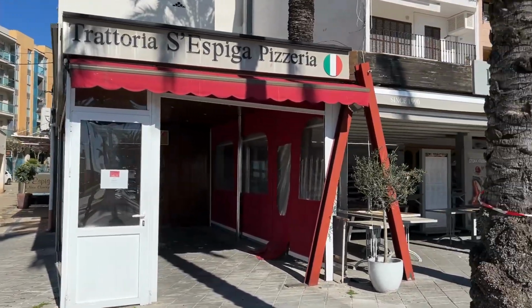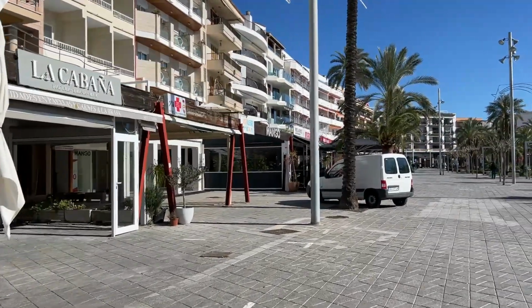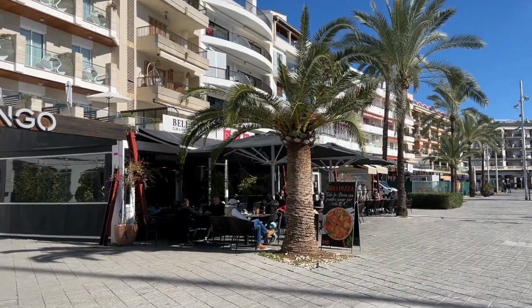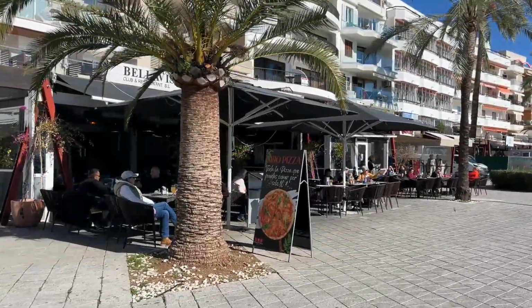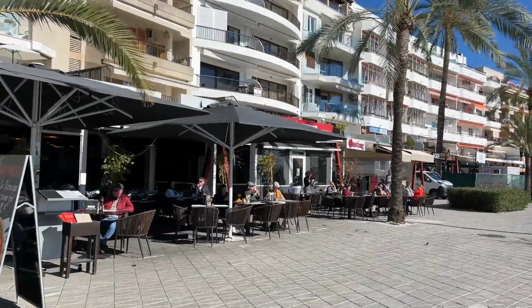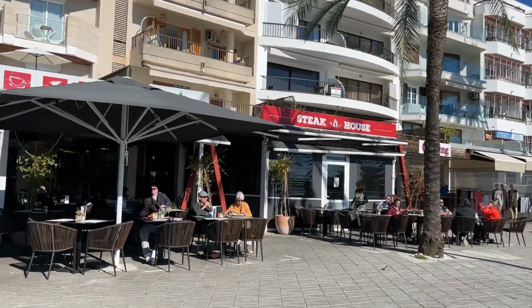Now, while I can see most of the restaurants along here closed, I can see one open a little bit further along. I think it's the Bella Vista. Let's go and have a quick look. Yes, we do have the Bella Vista open. Now, I'm guessing it's going to be very, very busy down here over the weekend when locals come down. They've got €10 pizzas, which is very, very cheap. I bet that price will not be maintained going on into the summer months. Maybe it will do, who knows, but I really doubt it.